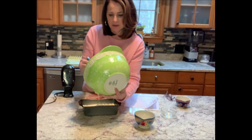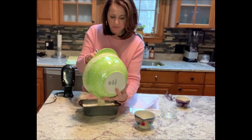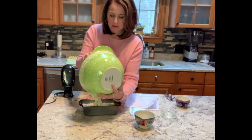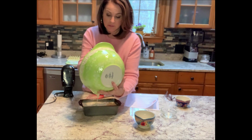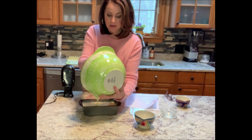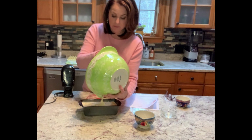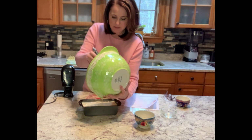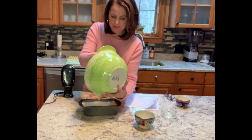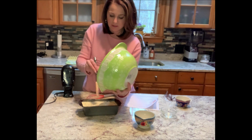And it's about enjoying the moment of creating this beautiful lemon blueberry or whatever flavor you want to create. Orange cranberry's really good. Regular blueberry, pumpkin, banana. The options are endless. It's whatever kind that you're gonna love.